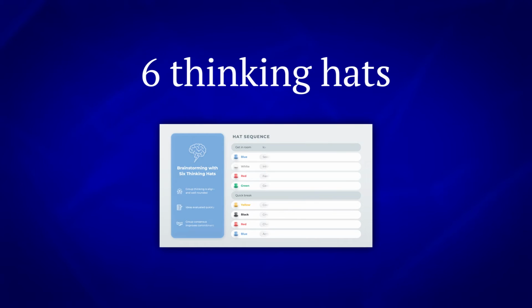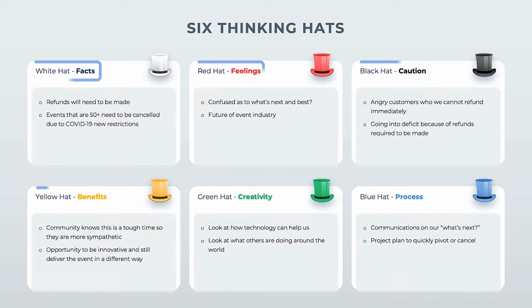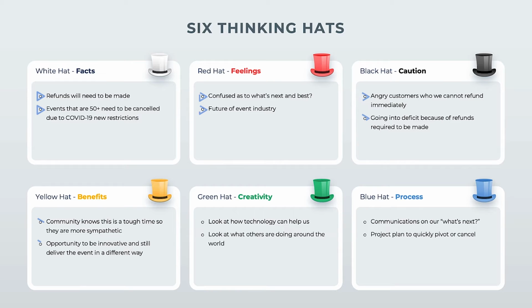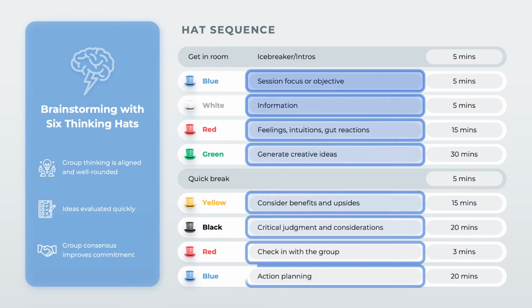The 6 thinking hats is a framework that introduces a structured parallel thinking that guides participants through different facets of an idea. Each hat symbolizes a distinct type of thinking. Through this journey, the 6 thinking hats make sure that the brainstorming session is not a chaotic storm of ideas, but is rather a structured exploration through varied cognitive domains.